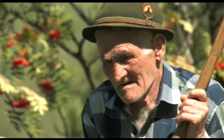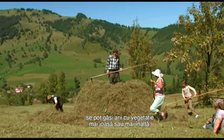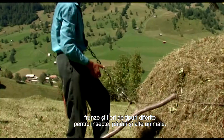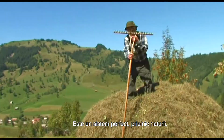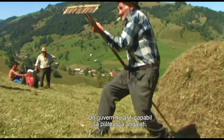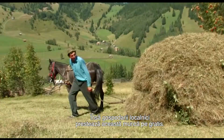So at any time of the spring or the summer or the autumn, you will find both long grass, short grass, different types of foliage and flowers for the insects, for the birds, and so on. This is a perfect management system for nature. It would be impossible for a government to afford to pay people to manage land on this scale and in this way, but the farmers are providing this service for absolutely nothing. What's more, they're also feeding themselves and their families on the land.